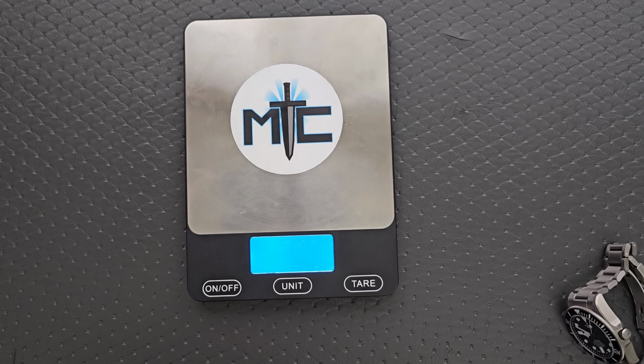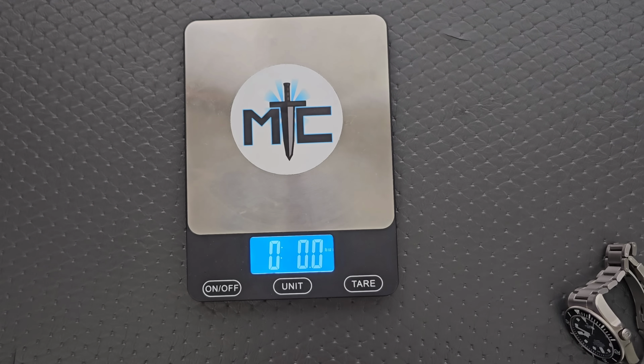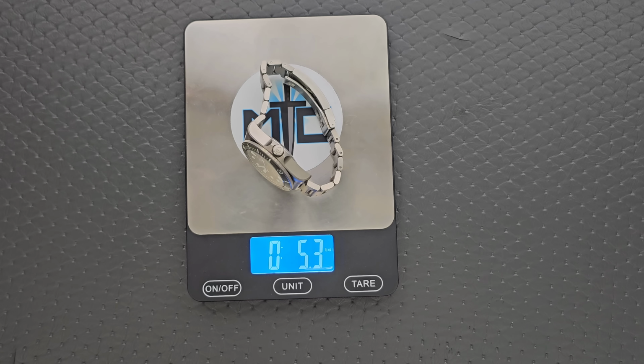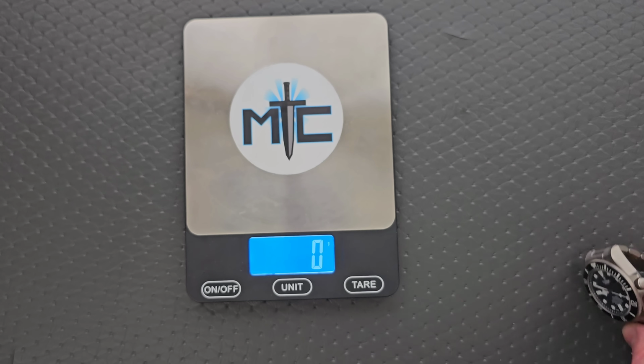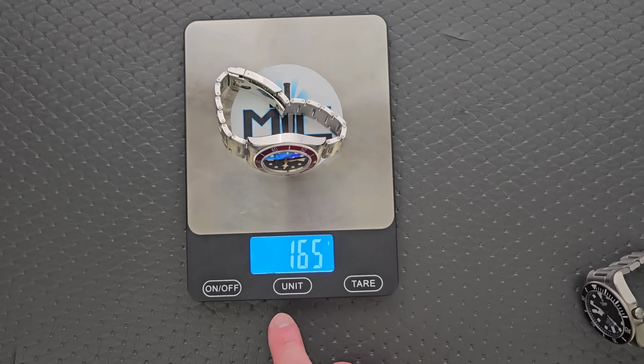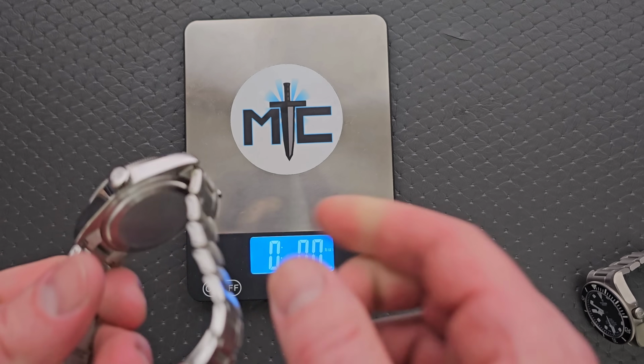I doubt it's all that much heavier. Let's see. So 5.3 ounces or 149 grams. Black Bay, 165 grams or 5.8 ounces. Not that much of a difference.